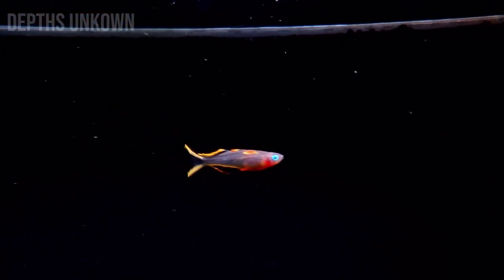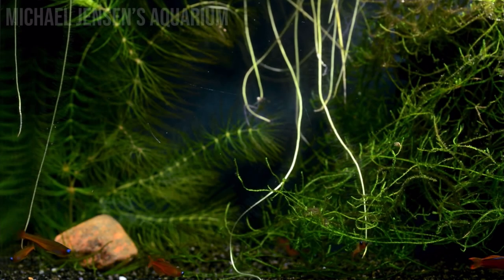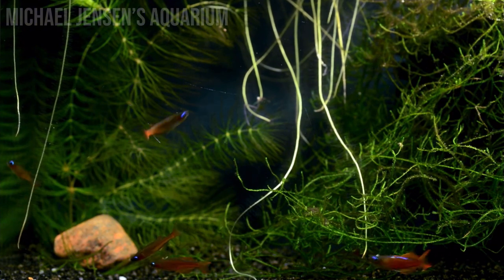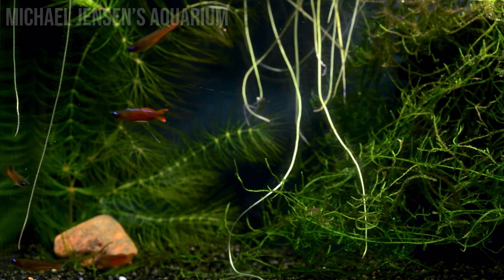These guys are also very easy to breed and quite fun to breed. You just pop a spawning mop in there and check it about once every 2 days and pick off the eggs, and just repeat that process till you gather up a bunch of eggs and you can raise the fry.